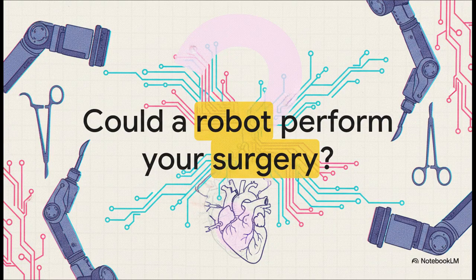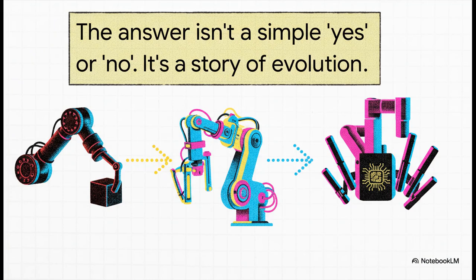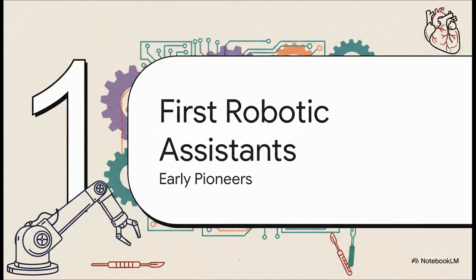So let's just start with the big question right out of the gate. Could a robot perform your surgery? It's a thought that's both totally fascinating and, for a lot of us, maybe a little bit unsettling. But here's the thing. The answer isn't a straightforward yes or no. It's actually a story of evolution, a whole journey from simple mechanical helpers to the dawn of AI in the operating room. To really get a handle on where we're going, we've got to look back at where it all began. And that's with the very first generation of robots that ever stepped foot into a surgical theater.